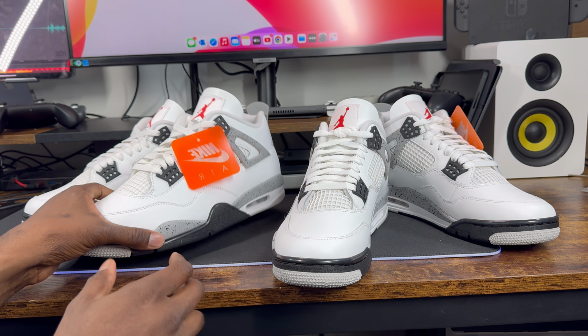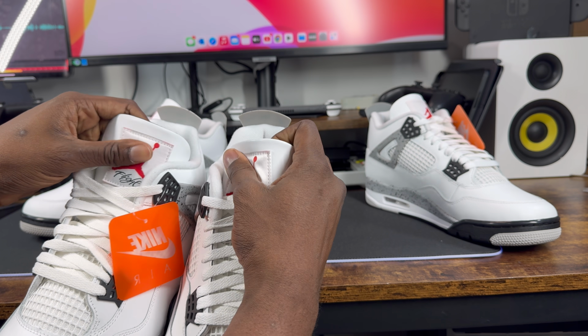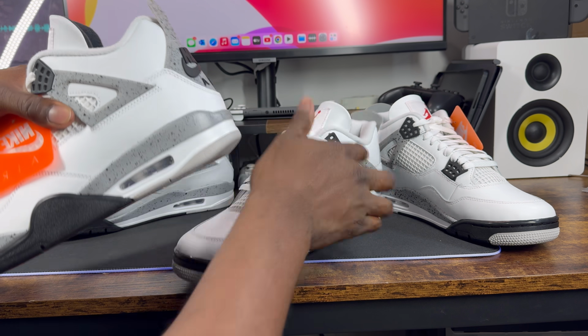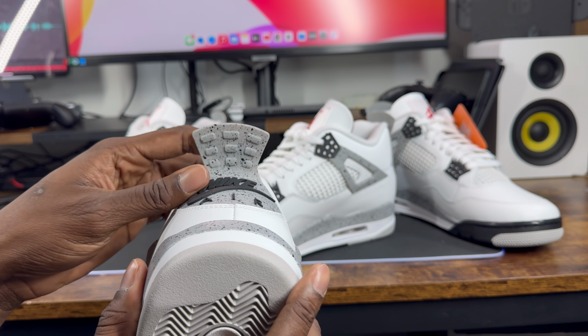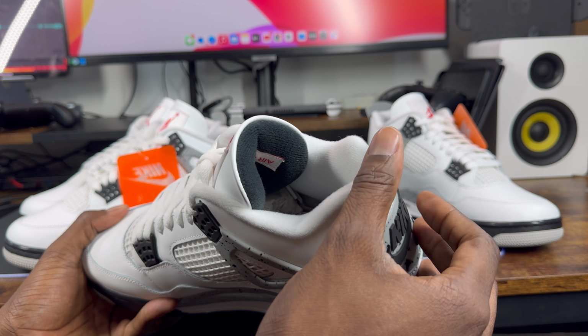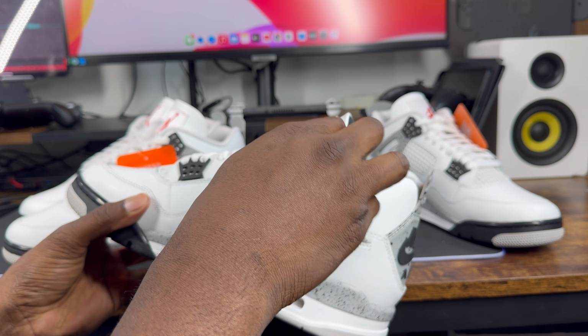They definitely feel like the same type of leather, same type of padding on the tongue, the same type of material here on the back tab. And actually, I would say maybe the authentic pair has a bit softer of a bend on the back tab than the rep. The rep is a little bit more stiff, but nothing too crazy.